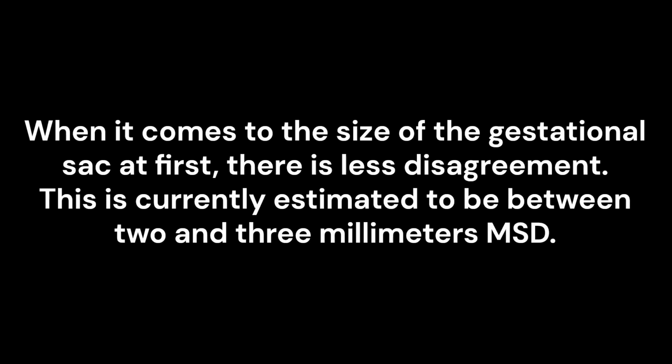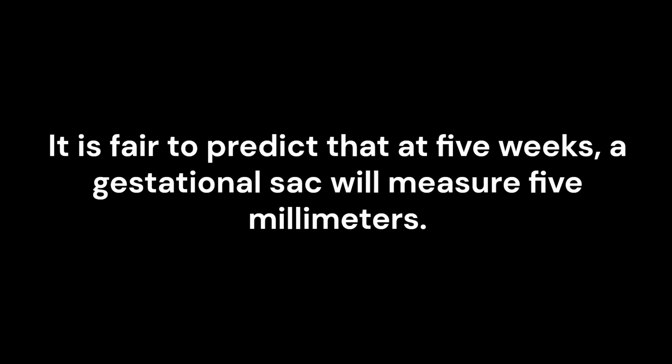When it comes to the size of the gestational sac at first, there is less disagreement. This is currently estimated to be between 2 and 3 mm MSD. It is fair to predict that at 5 weeks, a gestational sac will measure 5 mm.